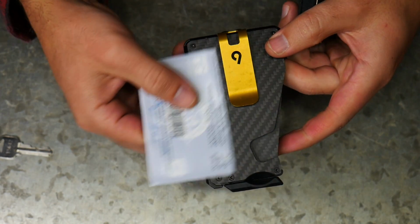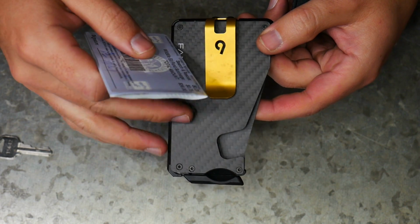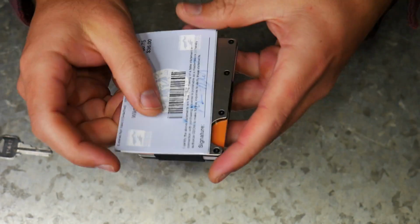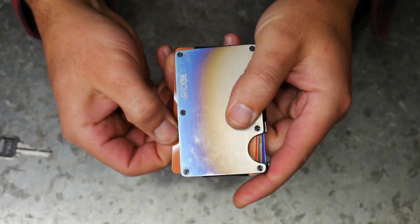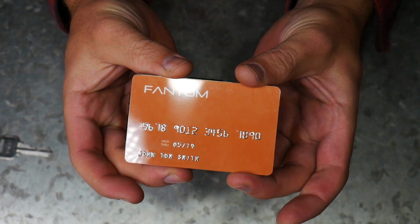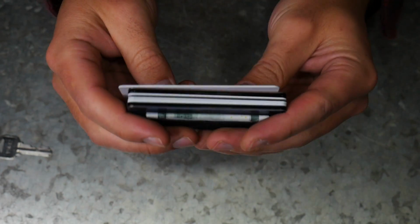I forgot to mention, the Ridge will not fit random size things. It is precision fit to credit cards only. So those larger business cards, fishing license, whatever, not going to fit in this wallet, except you could obviously stick them in the money clip and you'd do all right. The Ridge, you're not going to fit anything because this is the exact footprint of a credit card, which is one of the reasons I love it so much because the footprint is so small. So here's a credit card, here's the Ridge, exactly the same footprint.